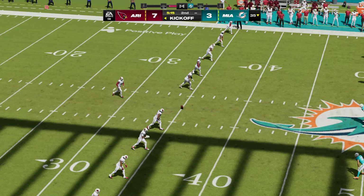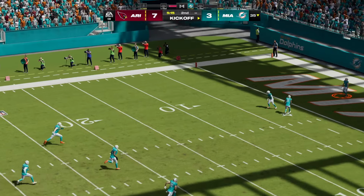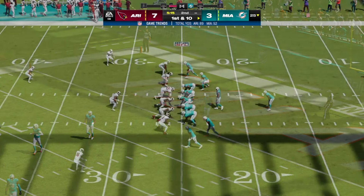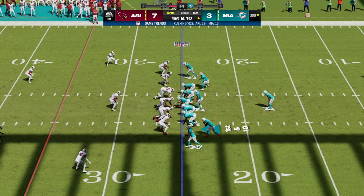After the touchdown, out is Prater to kick. And this will be a touchback. Berrios deciding not to bring it out. The Dolphins at the line, ready for their next drive.